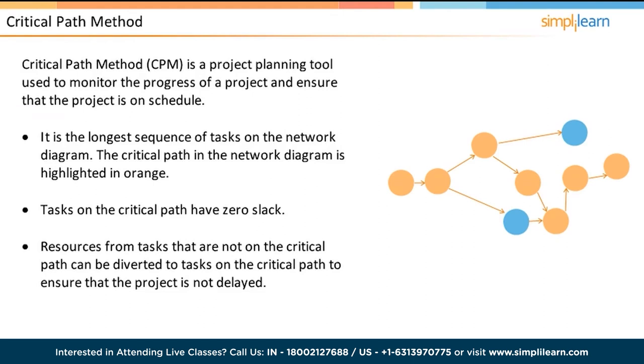During the execution of the project, the critical path can easily shift because of multiple factors and hence needs to be constantly monitored by the project manager. A complex project can also have multiple critical paths.